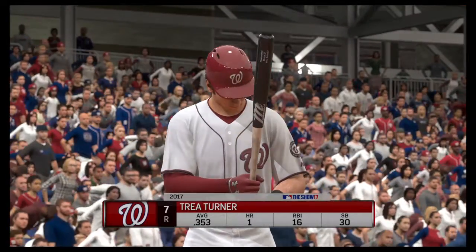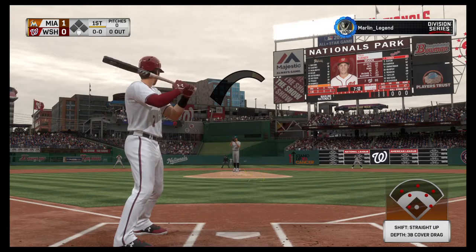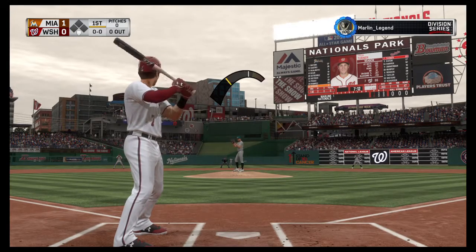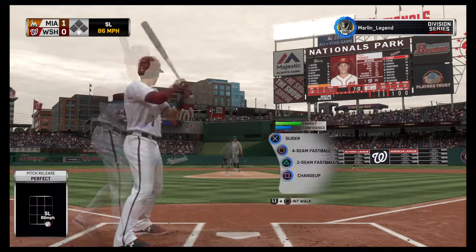The speedy Trey Turner digs in now. He'll lead things off here in the bottom half of the first. The shortstop, Trey Turner. And he lays off there 1-0.